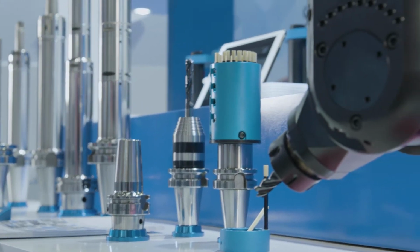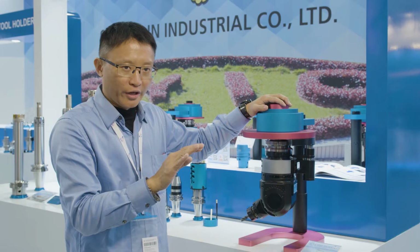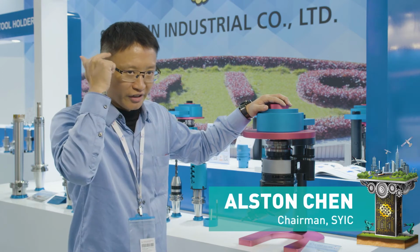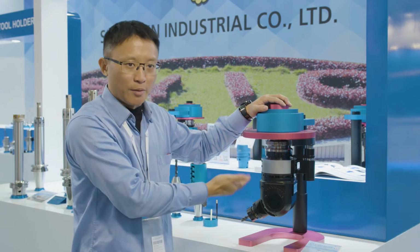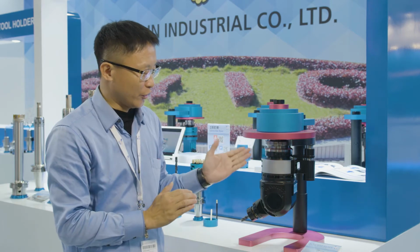SYC is an accessory tool maker. If customers want to cut in a different way, they must buy a 5S machine, which is high price, and maybe the engineer needs to be different. So we manufacture and offer this angle header to help the customer. Their machine is popular, but can do the same thing. So that's our new product in EMO.